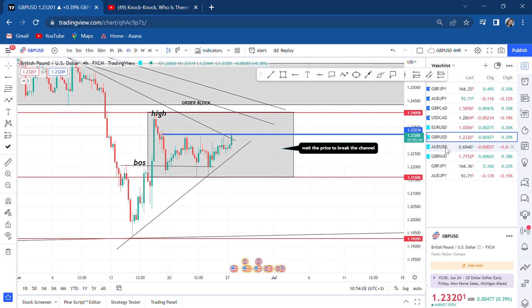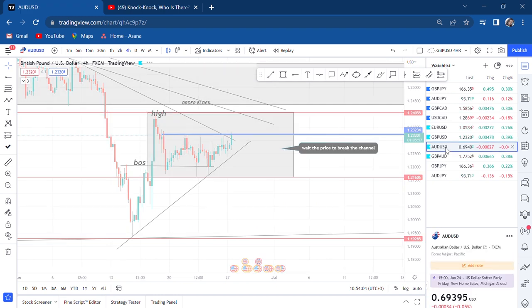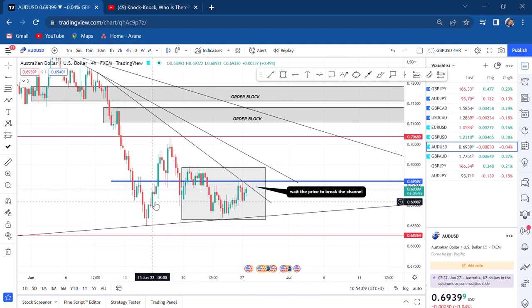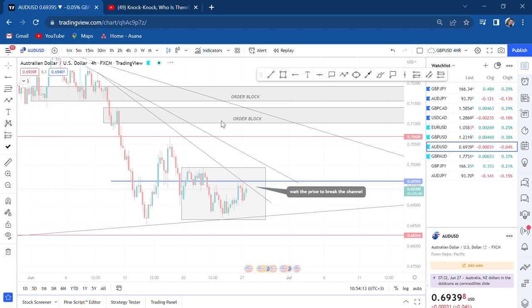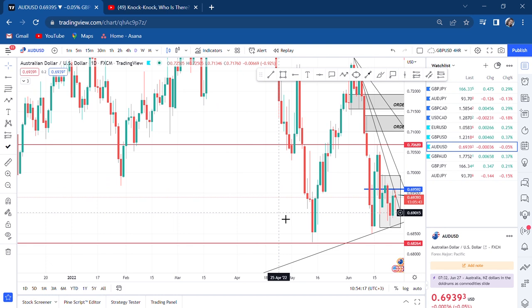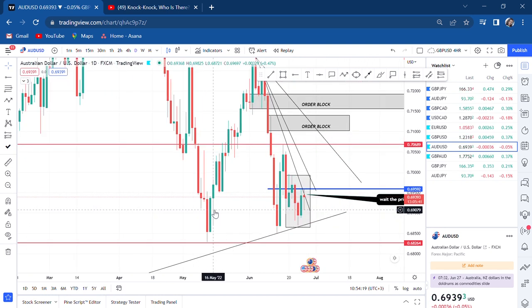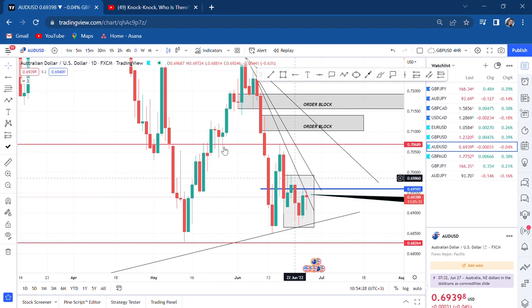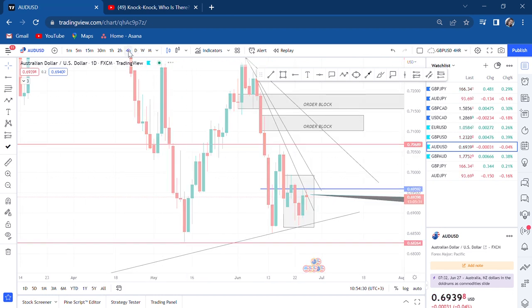AUD USD, it is very, very unique. Why? We have a double bottom on the daily that has failed to come back. We have this double bottom, you can see very clearly. This double bottom is on the daily time frame. The market came halfway, and now we can see the market trying to come down. So unless we have a very clear confirmation that the double bottom on daily was accurate, I'm not willing to hope in this market.